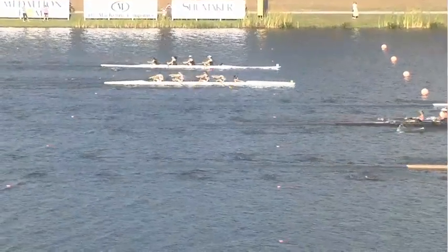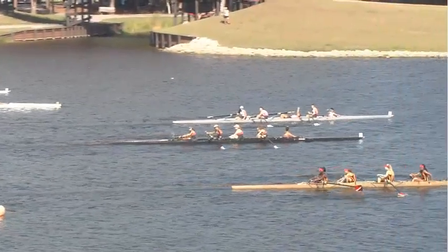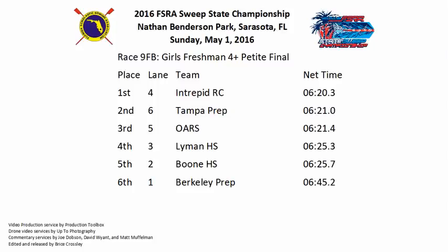Tampa Prep into second. Oars into third. Lyman in fourth. It looks like Boone in fifth, but wow. What a great finish for this Petite final in the girls' freshman 4. That's why we race the whole race.